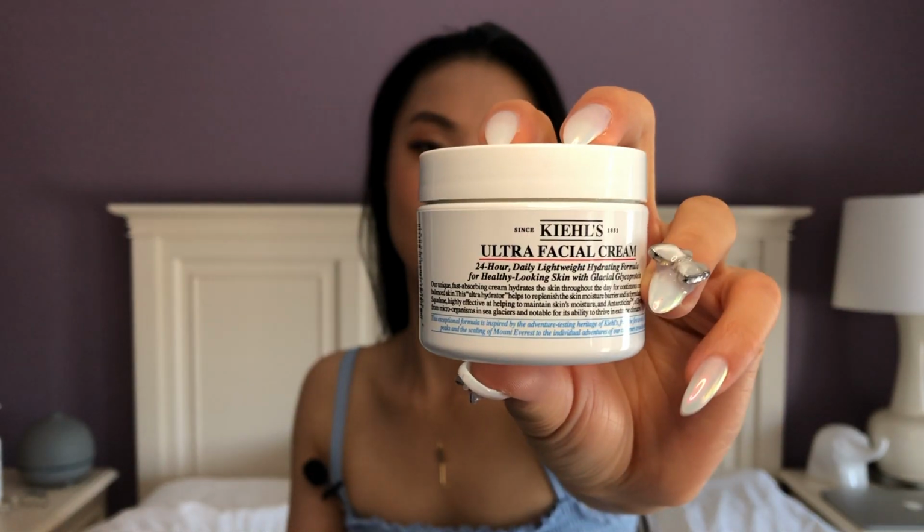The third product that I want to talk about is the Kiehl's Ultra Facial Cream. This is also one of my highly recommended products of all time. It's one of my favorite moisturizers, and I've talked about this with so many of my friends. They probably know me for loving this product. I remember using this when I used to live in London. Now I'm talking about London, Ontario.